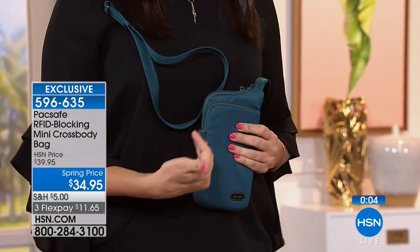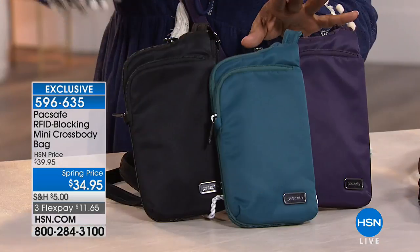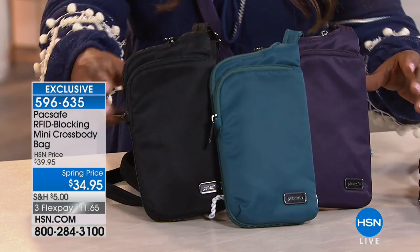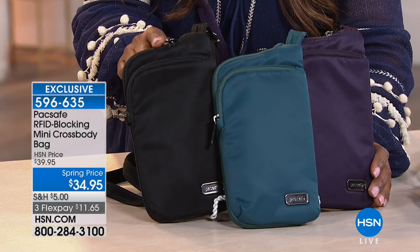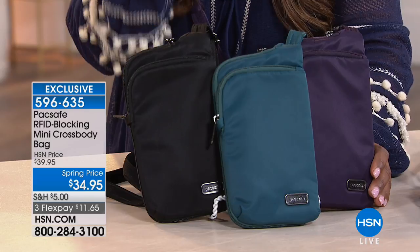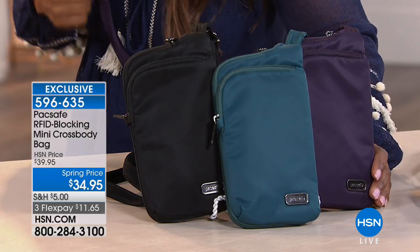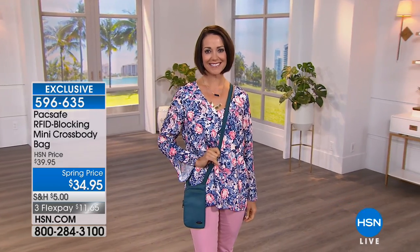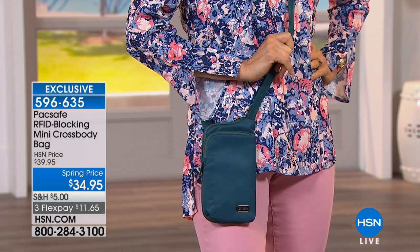All right, we're going to wrap up our presentation on this design, but just stay where you are because, like I said, we're just getting warmed up. So just make a note that this particular style is called a mini crossbody. I do think that you can make a case to buy more than one because this one to me is a must have. I do think this will fit easily inside the larger one. And by the way, these are exclusive to HSN. Let's not forget that. The colors are exclusive, the styles are exclusive, and they're on sale and they're all on FlexPay.